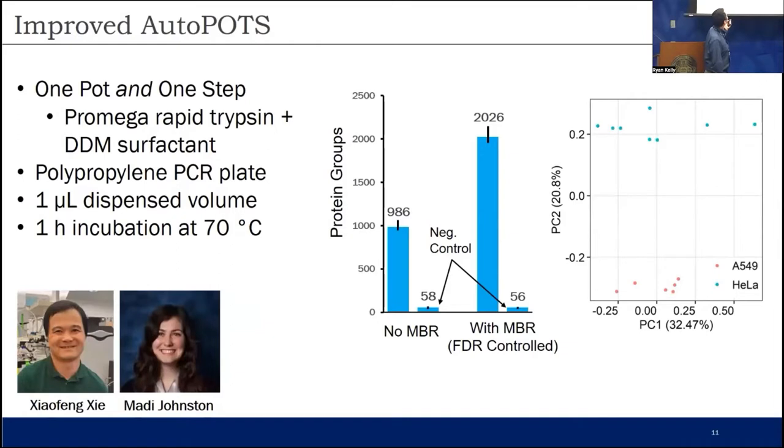So what we're doing recently is kind of compressing, skipping reduction and alkylation. And actually, our DDM lysis, which is 70 degrees C for an hour, coincides perfectly with Promega's rapid trypsin digestion. They recommend 70 degrees C for 1 hour. And we said, okay, well, let's just do those together. So now it's not only one pot, but it's a one step prep that we're doing. And we're using a polypropylene PCR plate, which helps. And now we're getting similar coverage.